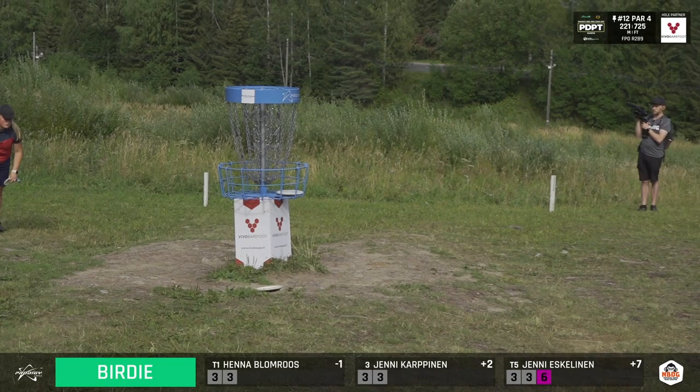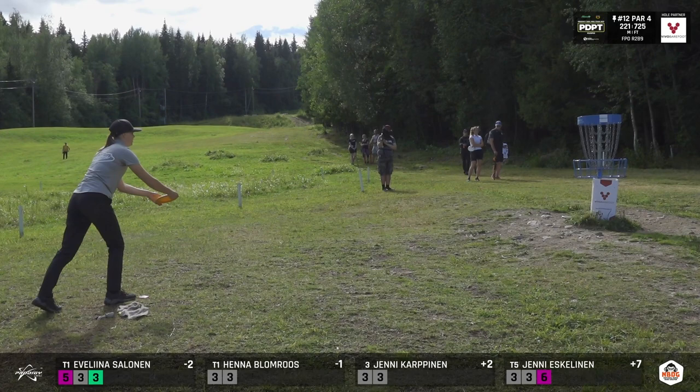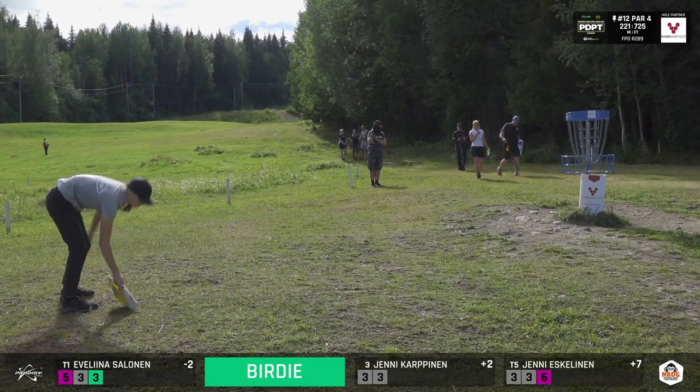Good comeback. Correcting. Getting a birdie. She's plus two through the round. Putting another one on Henna. Let's see if Henna can match. Ooh, great hold by the basket.